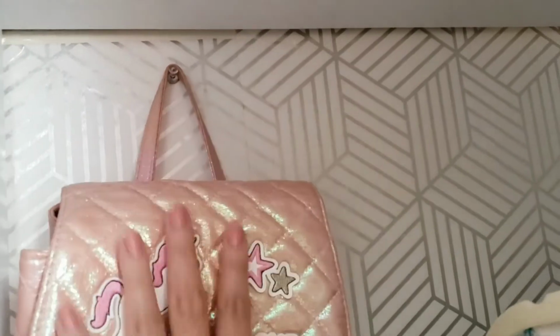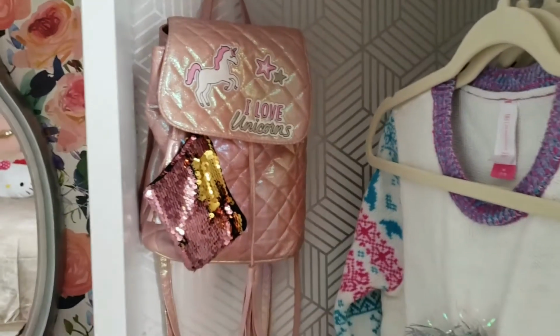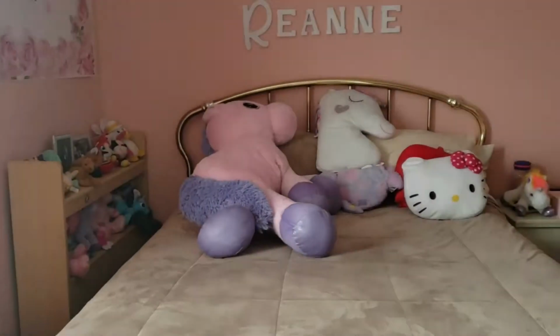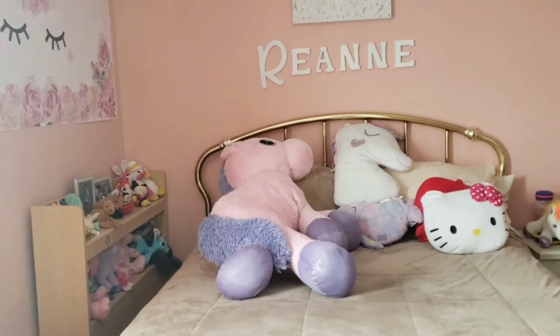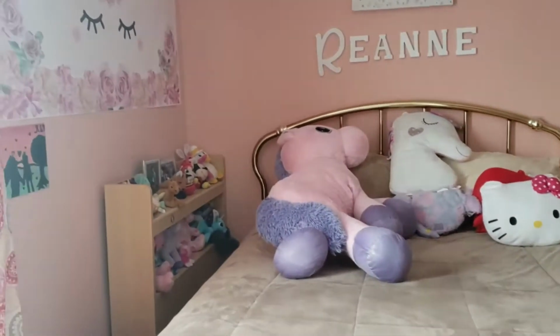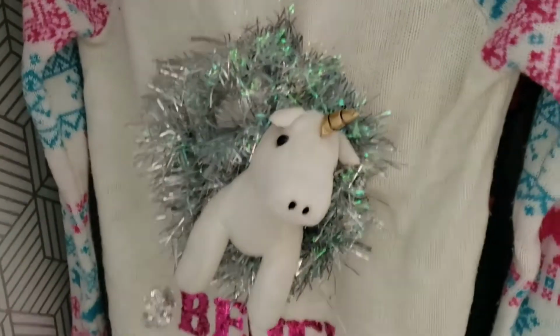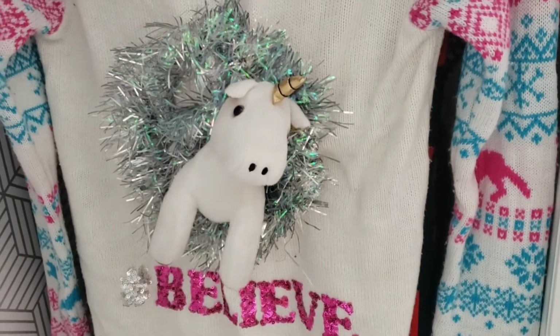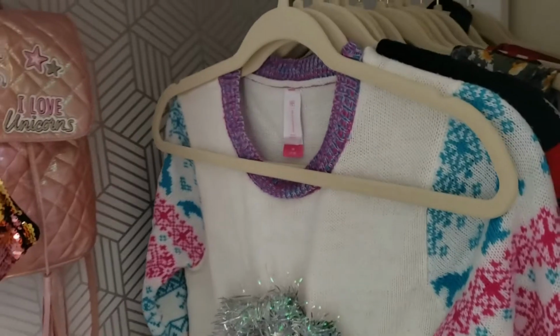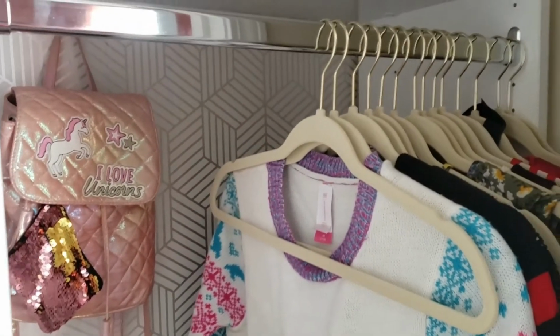That's just a push pin where she hangs her tiny backpack. She loves unicorns. If you haven't noticed, that's her big giant unicorn over there, and she has so many unicorn things over here, over there, and over there. And she has a unicorn hairbrush. Yeah, and she even has a unicorn sweater. But yeah, my daughter really loves unicorns. One day the unicorns will invade her bedroom and then the unicorns will kick her out.